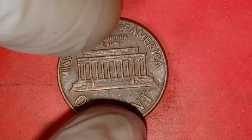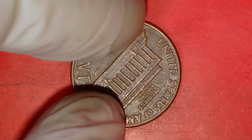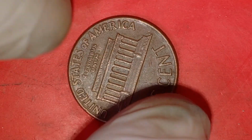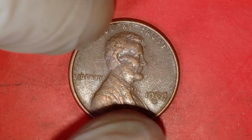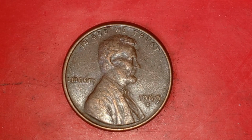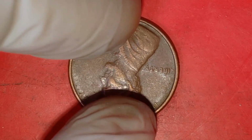Section 7. The future of 1969 pennies. The market for rare coins like the 1969 double die penny continues to be strong. As time goes on, fewer and fewer of these pennies will remain in good condition, which could drive their value even higher. If you're lucky enough to find one of those coins in your change or your collection, hold on to it tightly. You might be holding on to a fortune.